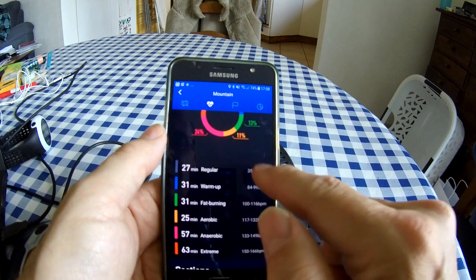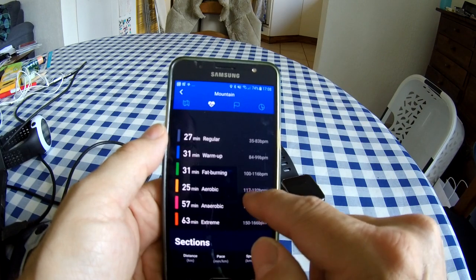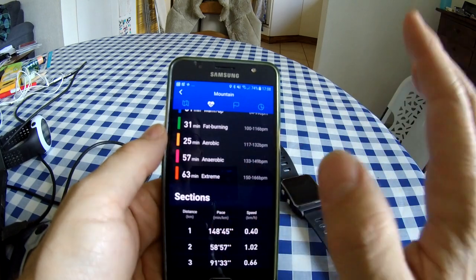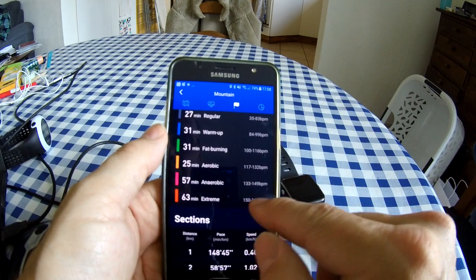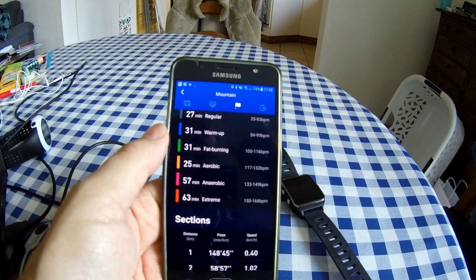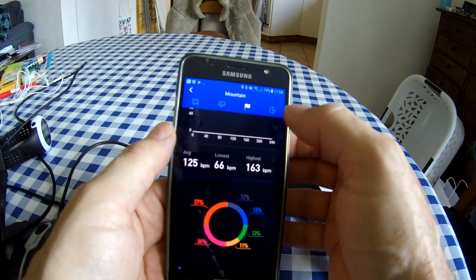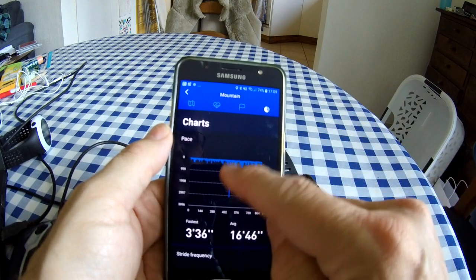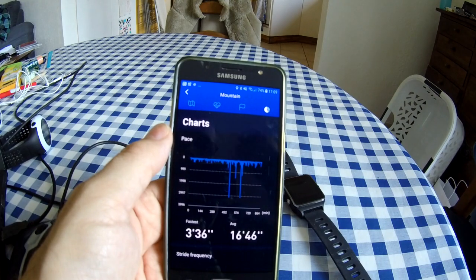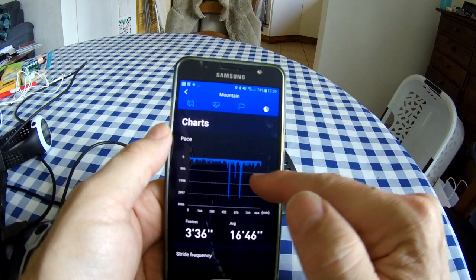You can see the zones. 31 minutes fat burning. That's not going to do too much, but 63 minutes extreme. Probably need to be going a bit less extreme. Again, I don't know how it's decided these zones, how it's calculated my maximum heart rate. Maybe on the age I entered, which is a very imprecise way of doing things. I'll see if I can get some more info. Pace, I think that's skewed a bit by these outliers here, so that's not particularly useful.